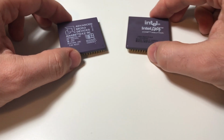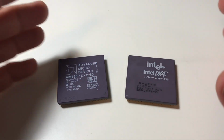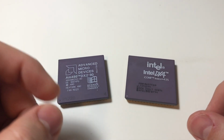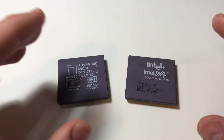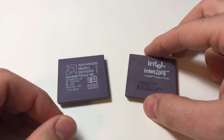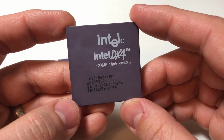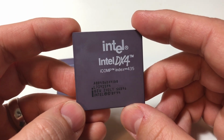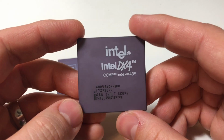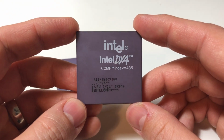That really leaves these two, the Intel DX4100 and the AMD DX280. Both of these chips really exceeded my expectations, to be perfectly honest. They're both awesome performers, but at the same time, they're very different chips, and they excel in different ways. Honestly, the DX4100 is really fast. It's perfect in just about every way. It's got a fast 100 megahertz clock, double the L1 that most 486s have, and it's an excellent all-around performer.